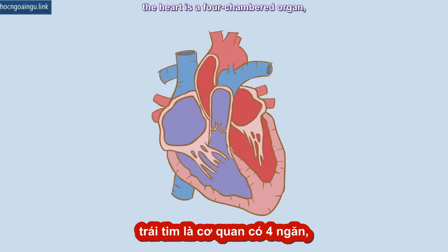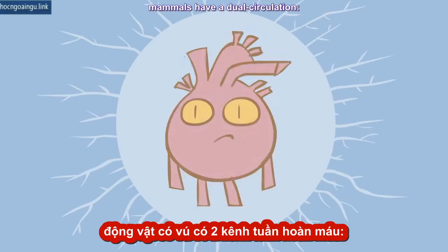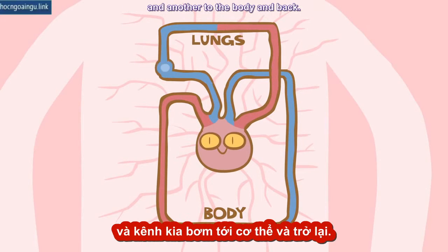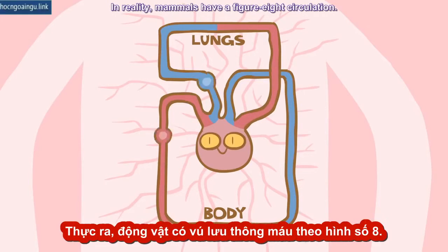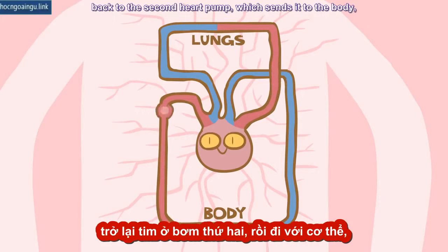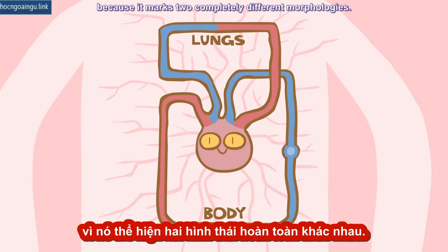That way, students might not fully grasp the way it works, but can superficially understand it, learning such concepts as, the heart is a four-chambered organ, or potentially misleading statements like, mammals have a dual circulation, one with blood going to the lungs and back, and another to the body and back. In reality, mammals have a figure-8 circulation. Blood goes from one heart pump to the lungs, back to the second heart pump, which sends it to the body, and then back to the first pump. That's an important difference because it marks two completely different morphologies.